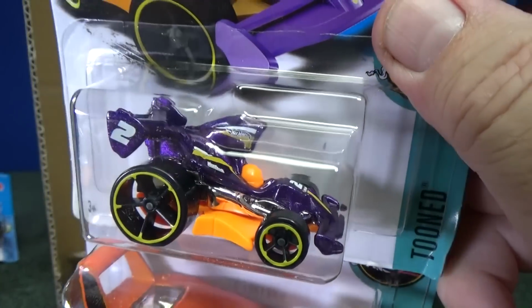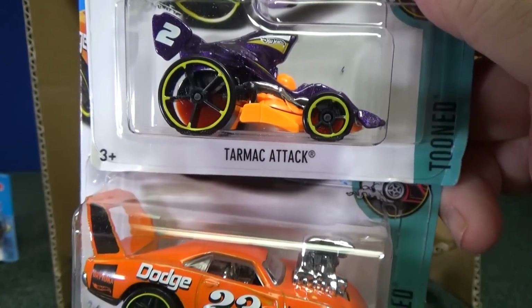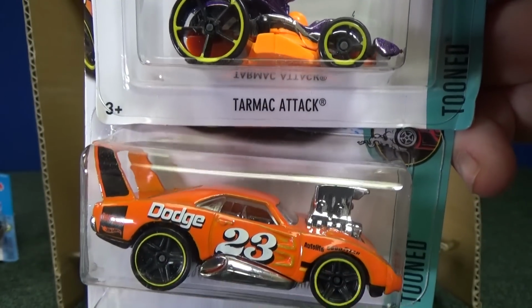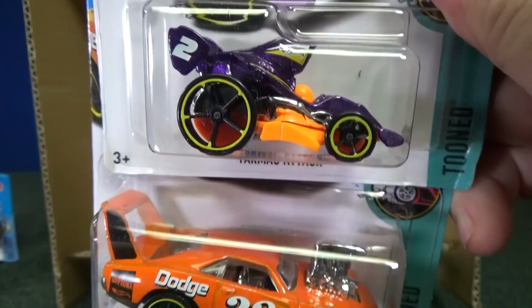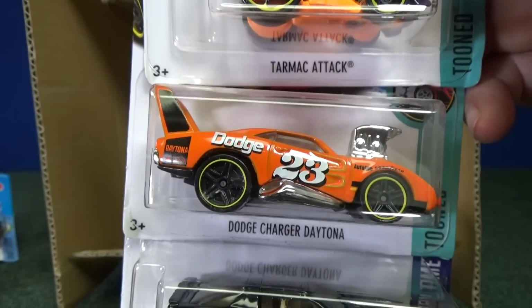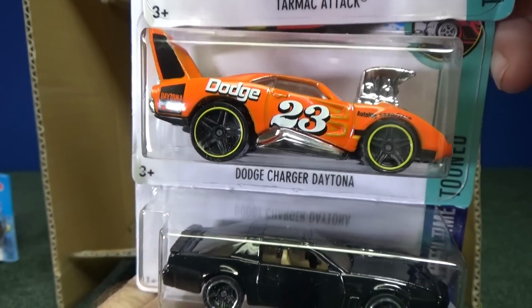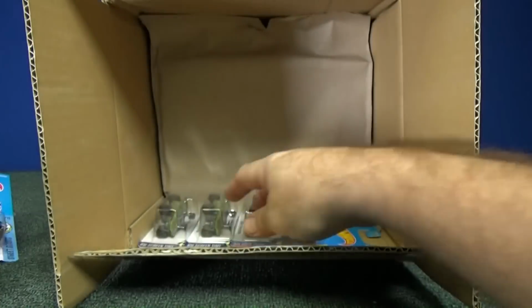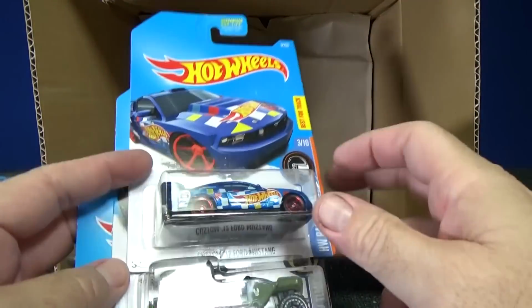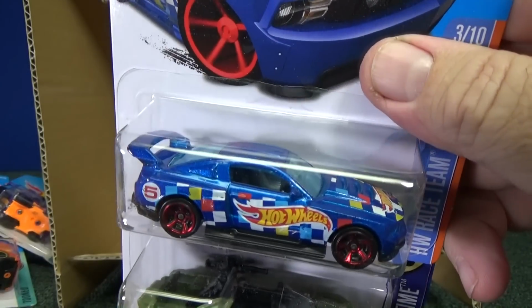Tarmac Attack. Haven't seen you in a long time. Came out with like 2 interesting colors a long time ago. That's all I'll say. And glad to see it in this. This is kind of a cooler presentation for me, in my opinion. Dodge Charger Daytona. The tuned muscle series are back. Another kit. Is that the second or third one in the case? I'm not complaining. That's good news, because then when I use them for track time, I got extras, right?